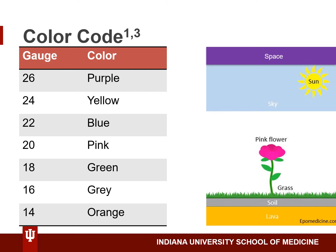Down below the sky, we've got this pretty pink flower here. That's going to be our 20 gauge or standard gauge needle for many adult patients. 18 gauge, we're getting a little larger here. That's going to be our green grass. And our large bore IVs, the 16 gauge is going to be gray, kind of like rock or soil. And then eventually, when we go down to the center of the earth, we have the magma there at the core.